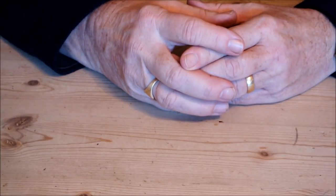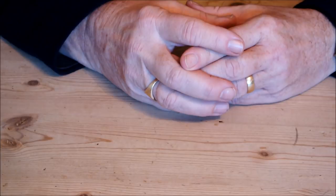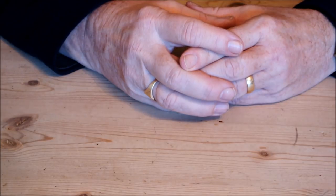Molly went to the vets at 8:30 this morning. We've got her home. She's had the operation. She's now sleeping in a basket. Check this out.